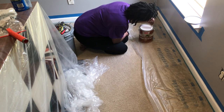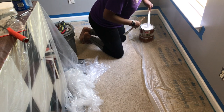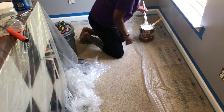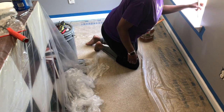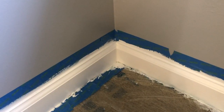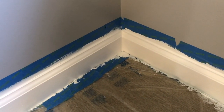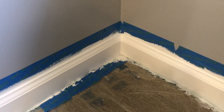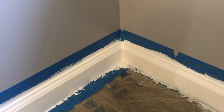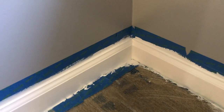I stirred the cabinet door and trim paint for about 2 minutes to make sure that it was well mixed. I was gonna wait till tomorrow to do the third and final coat, but it's been like 3 or 4 hours, so I figured I'll just do it now because I kind of want to be done with painting. Not that there's any rush, because we still have maybe a week before his bed comes and everything else, so I just want to be done with painting. So here I go.